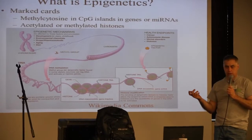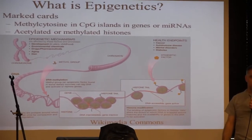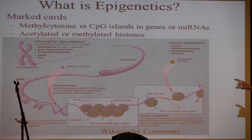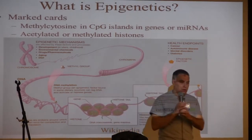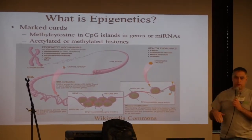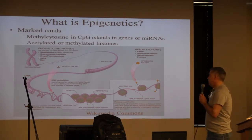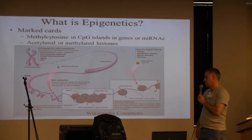Typically, the best studied case is you put a methyl group, this little CH3 group, plunk it onto the cytosines. And those occur in what are called CpG islands, so cytosine, phosphate, guanosine. And so here's an example of a methyl group sitting on a cytosine being attached. And you put that on one strand, and then the other strand gets similarly marked, and that marks a gene usually to be shut off. There are other types of epigenetic modifications to the DNA. They're not always methylation.